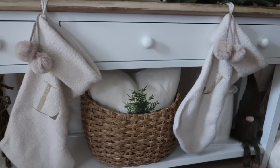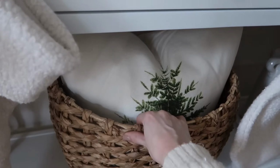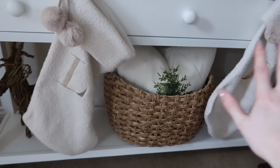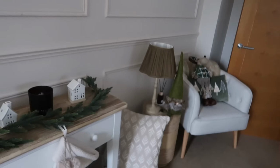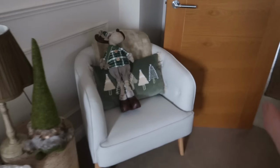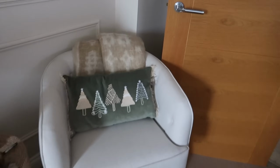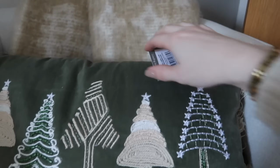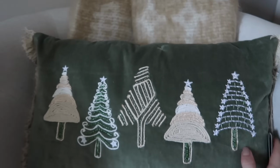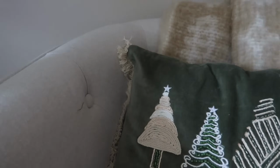I haven't quite decided yet exactly how I'm going to style this bottom half, but I really like this basket with the Christmas tree cushion in. I think it's nice, and it keeps the green theme going. This corner is not finished. However, I really like the chair in this corner, and I love this cushion. So this is from Perch and Parrow. I think I mentioned it earlier. I have not taken the tag off yet, but it's absolutely gorgeous. I'll link it down below because it's really pretty, and it's amazing quality as well. It's a nice velvety feel.